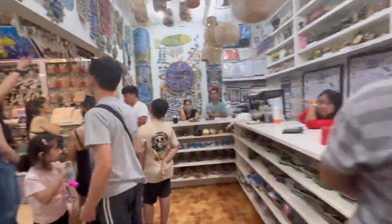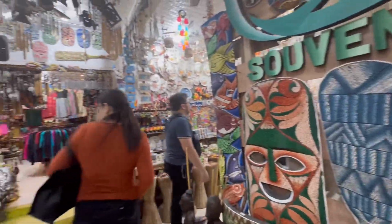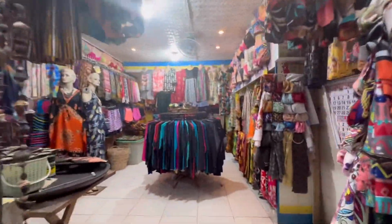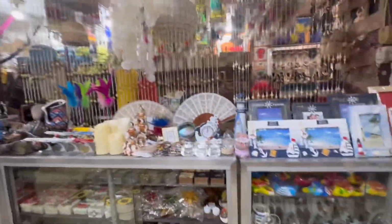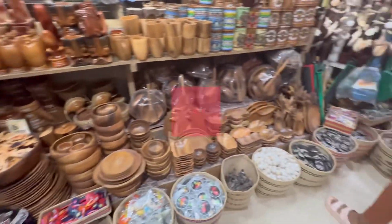This is the next stop, which is their souvenir shop in Coron. I believe this is one of the biggest souvenir shops sa Coron. And here you can find, again, different trinkets that you can bring home with you. Marami sa kanilang seashells, mga damit, meron din mga wallets, ref magnets, and pearls. Actually, ang dami nila ditong pearls. And according to our tour guide, they are real.